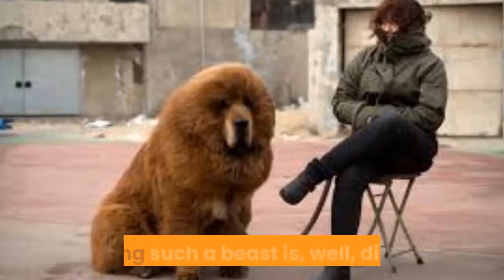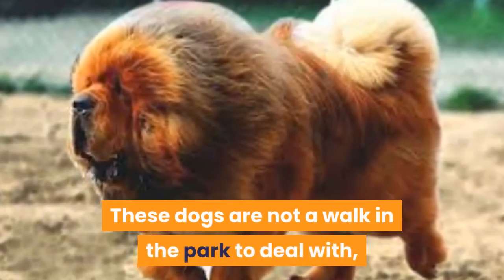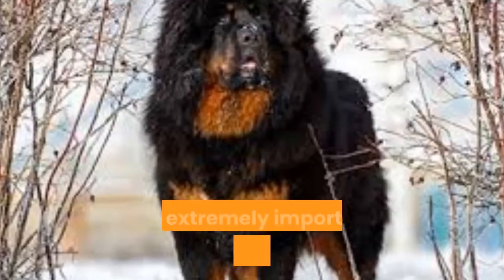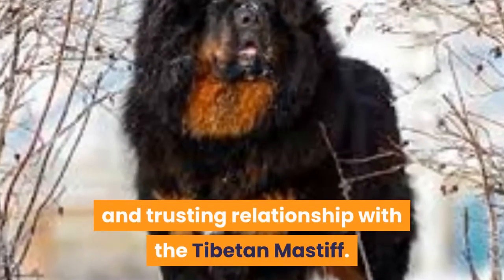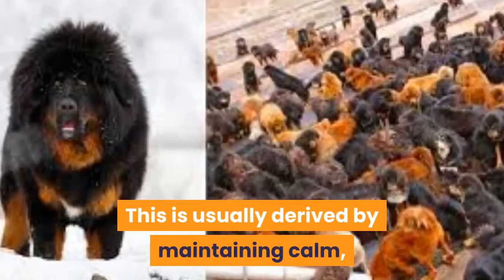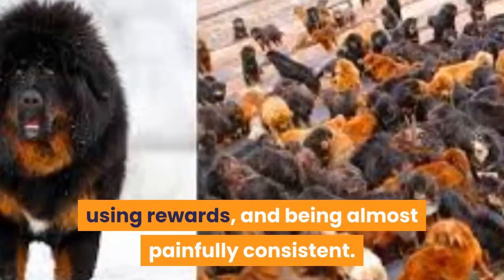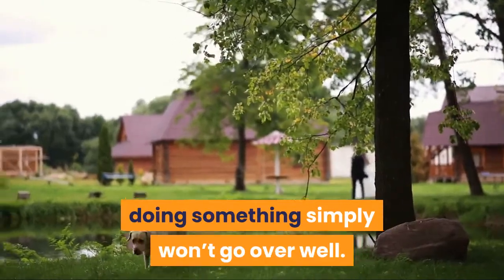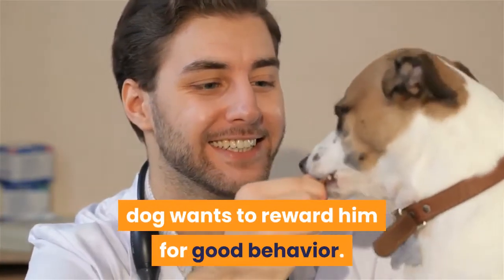Training. Training such a beast is, well, difficult. These dogs are not a walk in the park to deal with, and are not recommended for the first-time dog owner. It is extremely important to build a working and trusting relationship with the Tibetan Mastiff. This is usually derived by maintaining calm, using rewards, and being almost painfully consistent. Attempting to force a dog this large into doing something simply won't go over well. You'll be better served to leverage what your dog wants to reward him for good behavior.